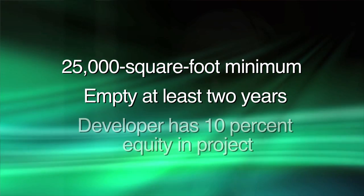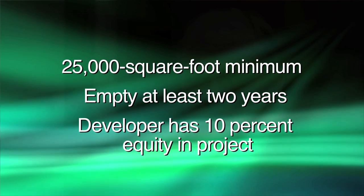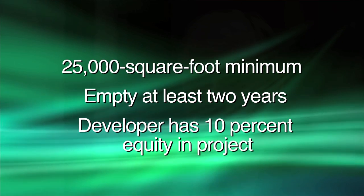And the developer has to have 10% equity in the project because we feel like they need to have some skin in the game as well. There needs to be contractor estimates so we have a real good idea as to what it's going to cost to get the space ready. And one of the most important things is the developer does have to have a tenant committed to the space, contingent on the upfit being funded by the city's loan.